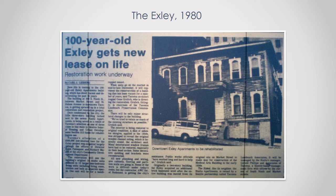It had been probably in the 50s covered with asbestos shingles. So in this picture, that has already been taken off. You can see some of the windows have lost some of the window hoods here, and so a lot of this had to be replicated. And it's taken from an 18-room boarding house with sort of shared bathrooms to 12 apartments with kitchens and bathrooms, and so more contemporary, which it is still today.